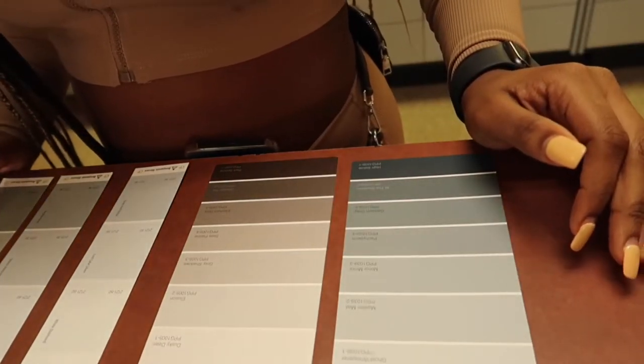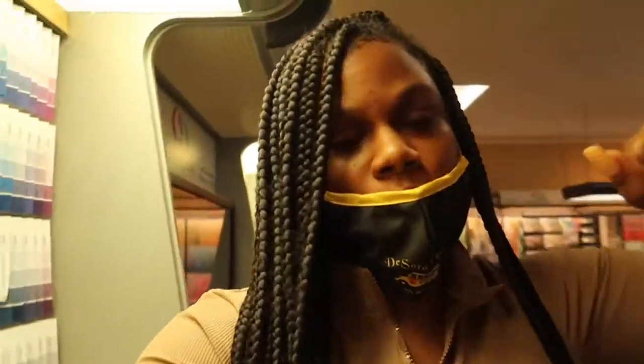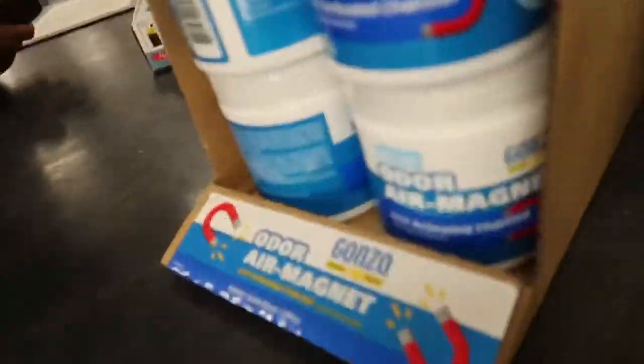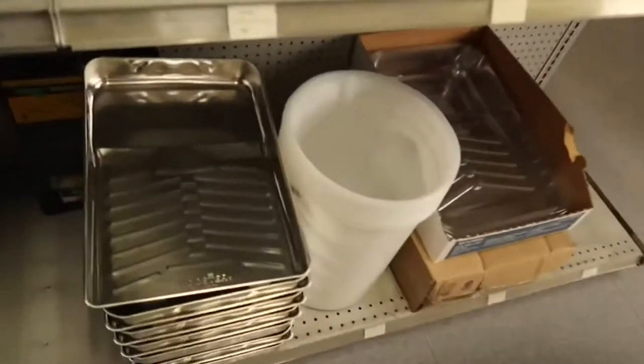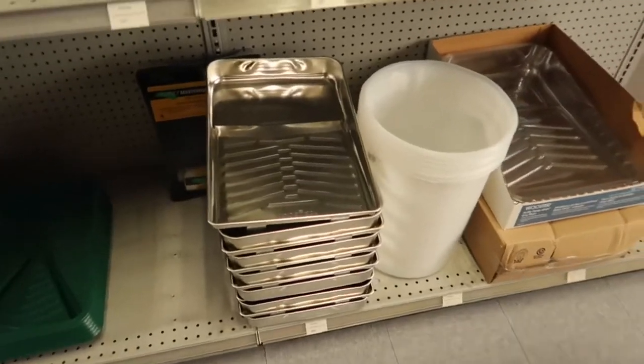Y'all do the actual paint samples, right? Okay. I chose my paint. I chose Ghost Whisperer and some other gray, but yeah, I'm gonna get some samples and see how it's gonna look on my wall. And here go the paint. The paint's 99 cents. The rolling pans for the paint.